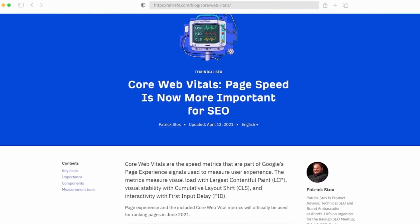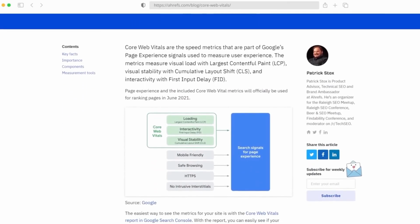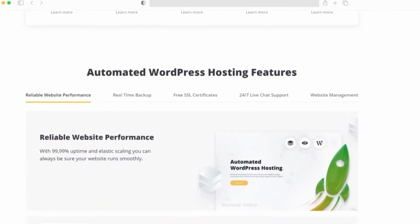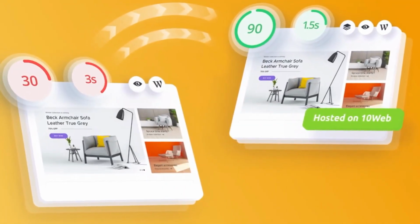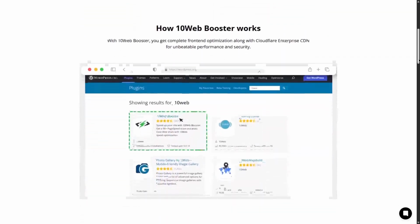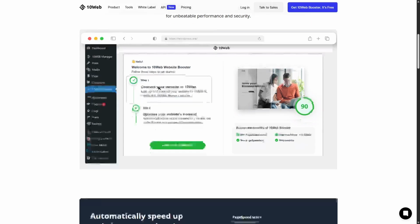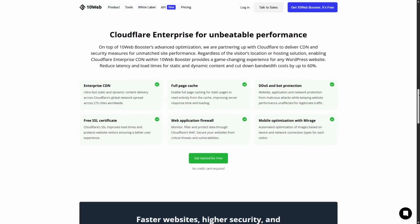10Web doesn't just build your site, it also takes care of it. It provides high-quality hosting on Google Cloud, which is very reliable. This means your website is always online and loads quickly for your visitors. 10Web automatically handles all the technical stuff. It does automatic backups so you never lose your work. It also does security checks to protect your site from bad guys, and it makes sure your website is always updated to the latest version of WordPress. You can focus on your business and 10Web will manage the rest.